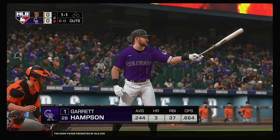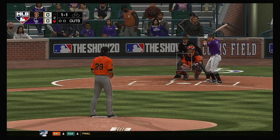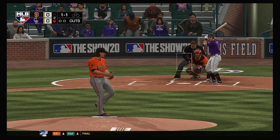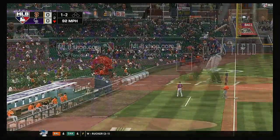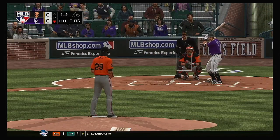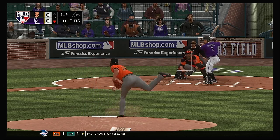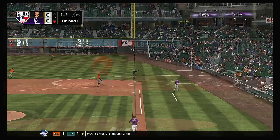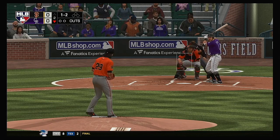Bottom of the inning now, and up steps Garrett Hampson to bat. The 1-1. Count is 1-2 now. Here it comes. Seared down the first baseline. But this is a foul ball as the count holds steady at 1-2.